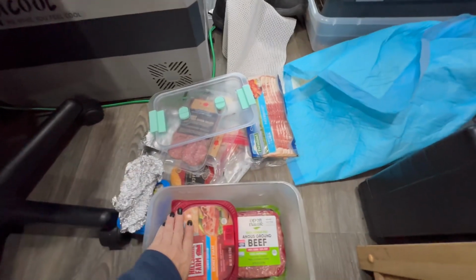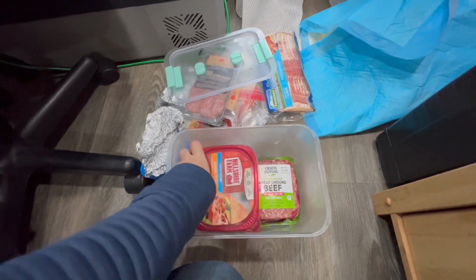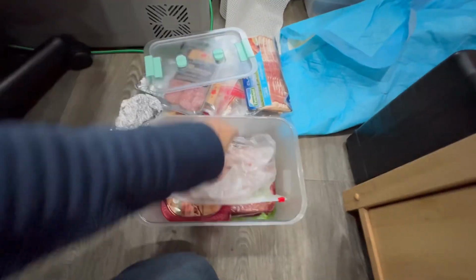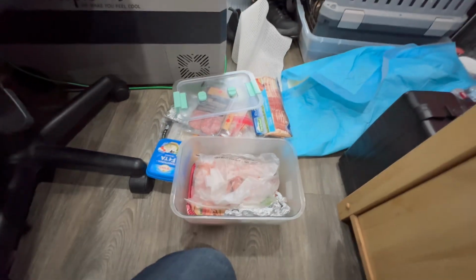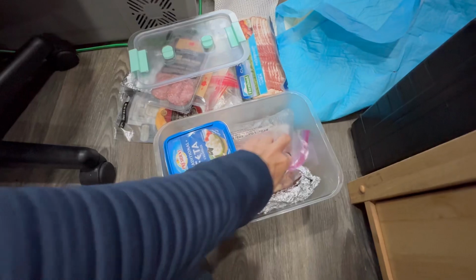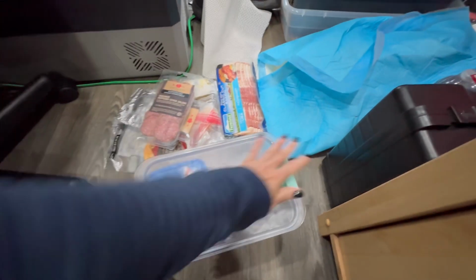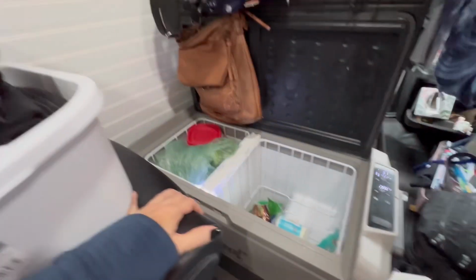But this is good because I like this little thing. You know how sometimes when you have leftover meat, it just kind of can smell up the whole universe. I don't want that. I'll show you what I have. But I don't want the smell to get on all my other food. So I just kind of keep it in its own little space here in this bin. Bins are very important when you live in a van. Very important indeed. Yeah, bins help to keep everything organized.